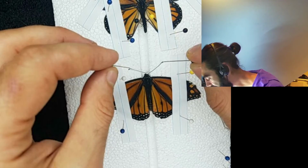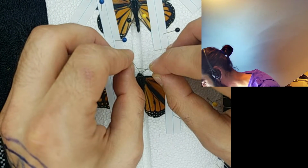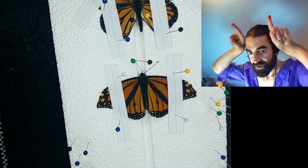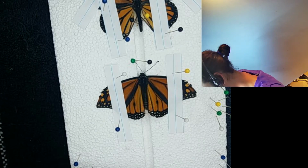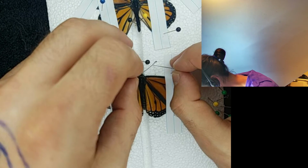Okay, starting with, what do we start with, class? Of course, the antennas. And they want to be sticking straight up like a beautiful little V. This guy's body is totally facing in a different direction than the first one.